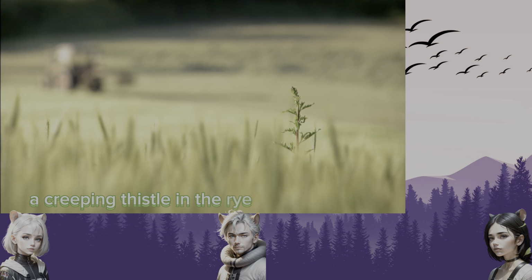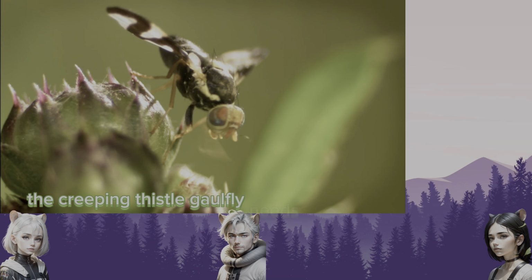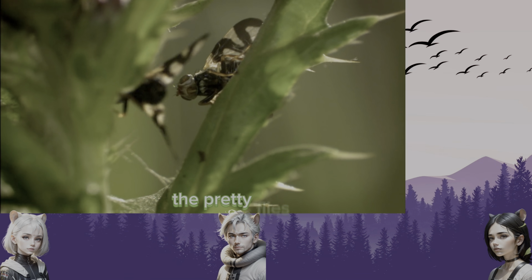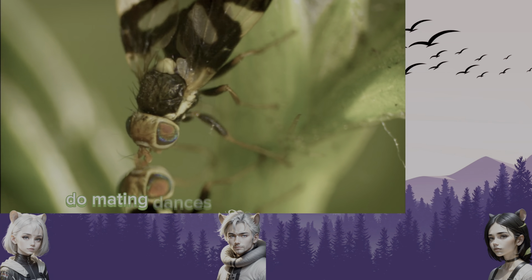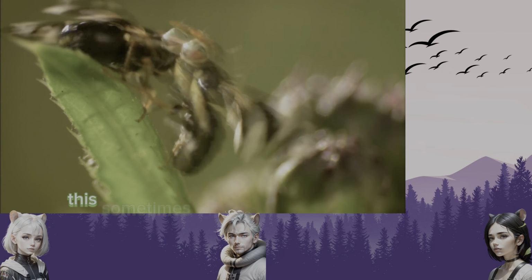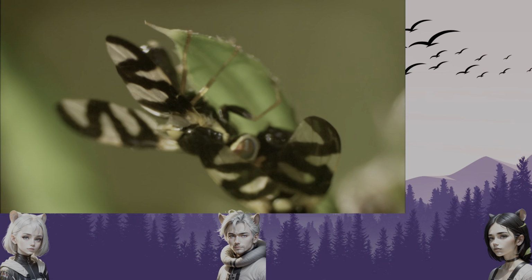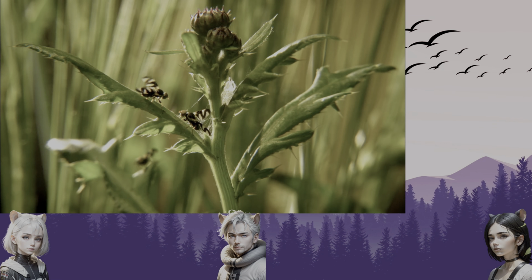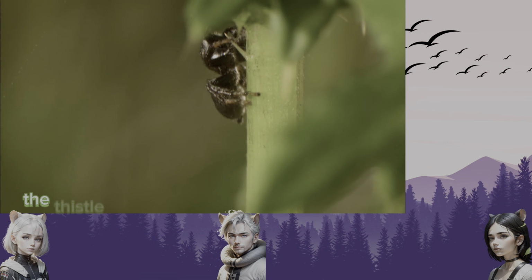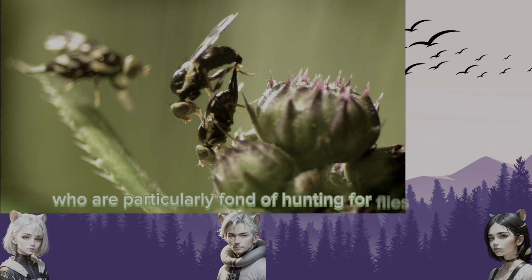A creeping thistle in the rye is a meeting place for very special field inhabitants. The creeping thistle gallfly needs the prickly plant, because only there does it live and multiply. The pretty flies with their zigzag wing designs do mating dances in front of the females and try to impress other males with their threatening gestures. This sometimes leads to actual wrestling. The thistle also serves as a habitat for small spiders, who are particularly fond of hunting for flies.